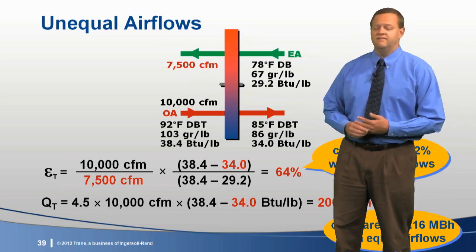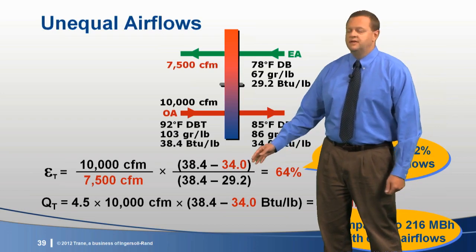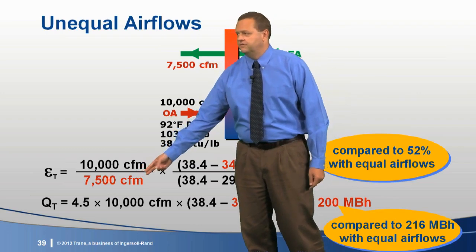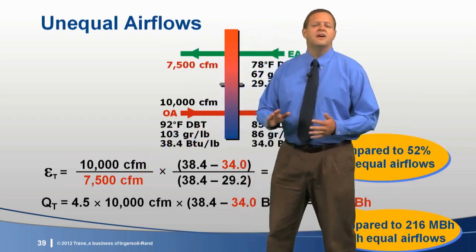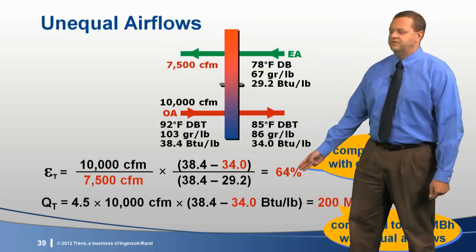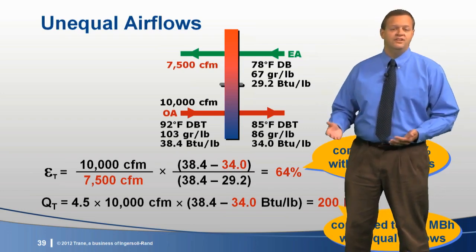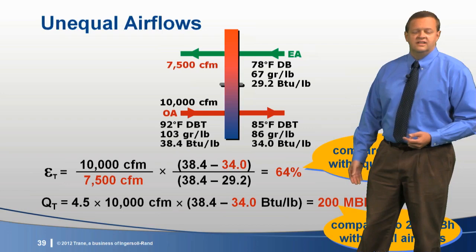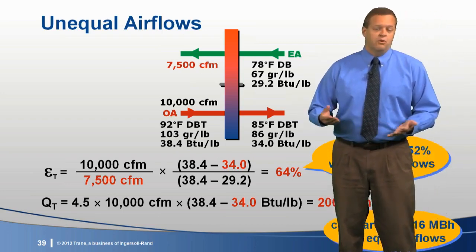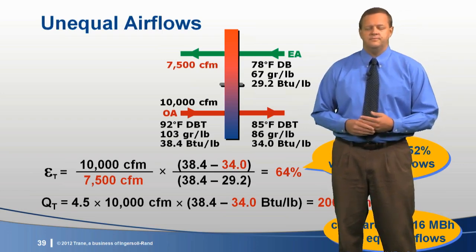Now, when we calculate the effectiveness, the numerator is smaller because less energy is transferred. But the denominator is also smaller because we use the smaller of the two airflows. The result is, at these unequal airflows, the total effectiveness of this device is calculated to be 64%. So the effectiveness is higher even though the actual energy saved is less. Obviously this is confusing. Most people would assume that higher effectiveness means more energy savings, but that depends on if airflows are equal or not.